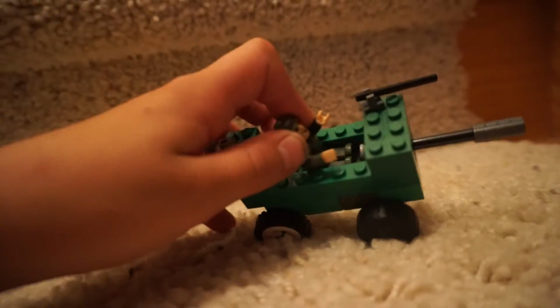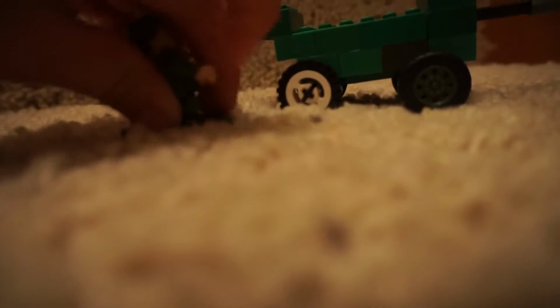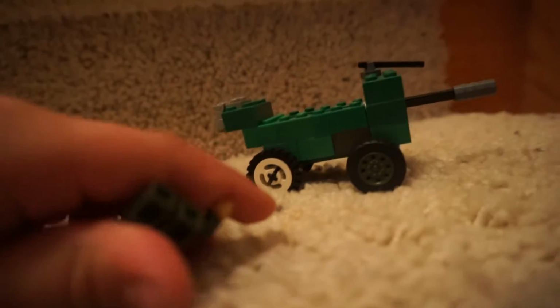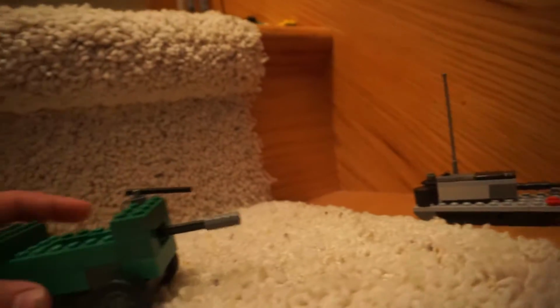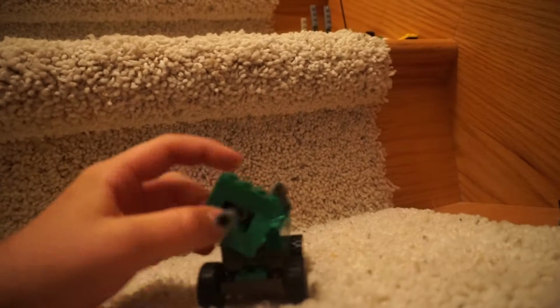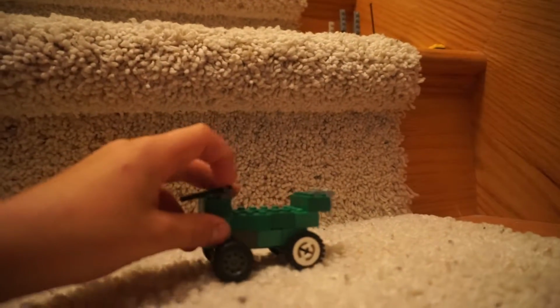I just pulled his body off. This guy's crazy. Okay, let me stick the legs on. So that's another little army guy. So that guy's pretty cool. There's something wrong with him. I don't know what. Okay, I'll just set that with my other army guys. This is a T-82 in track version and a wheel version, I mean. So yeah, that's pretty cool.